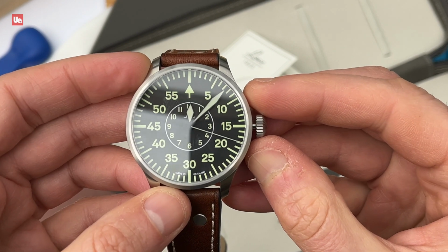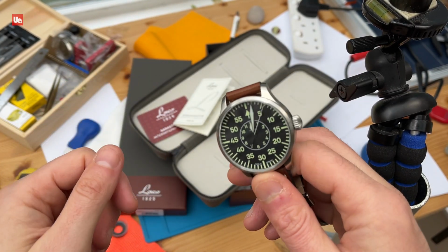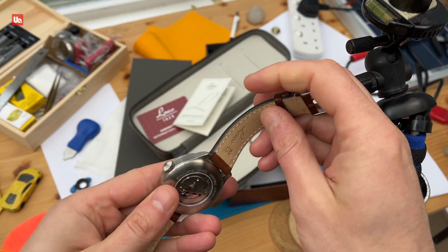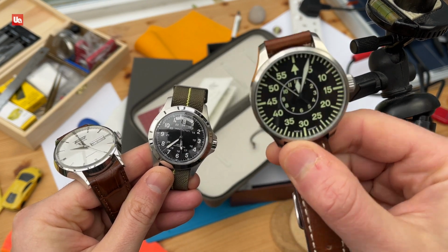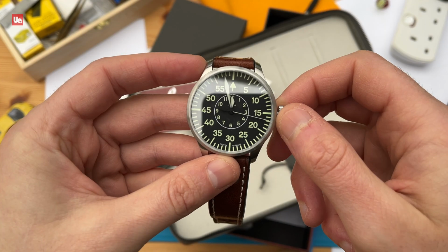At least one of those same reviews suggested the movement is noisy, but nope, mine is very quiet. Hopefully my 2025 review better represents the Laco Aachen you can buy today. A quick comparison with my Hamilton and Tissot. If I shake each next to my ear, they're all equally quiet.